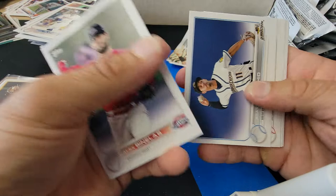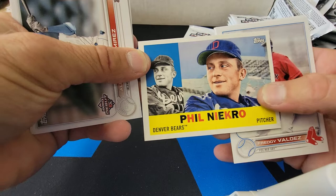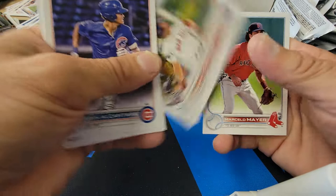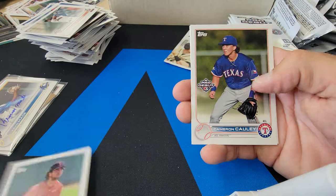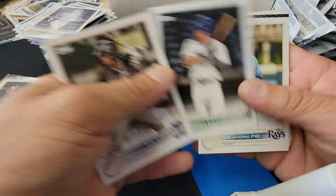Hate when those cards are flipped up, slide down. Alexander Ramirez, saw him play in Lake Elsinore. Phil Nevin, knuckleballer. And Benny Montgomery. Marcelo Mayer, that's a good one. One of the top draft picks for the Red Sox. I get tongue twisted, I apologize for that. Drafty Debut, Khalil Watson. That's a good one.